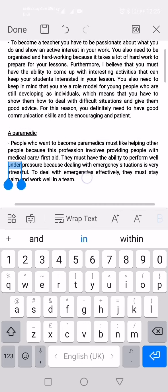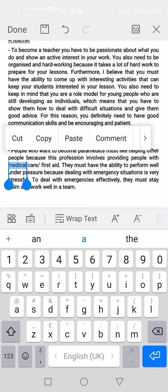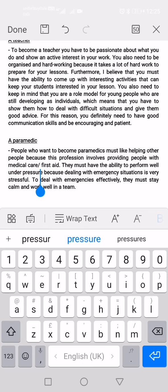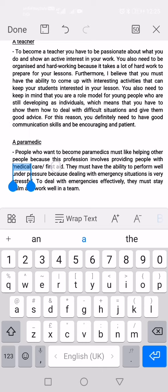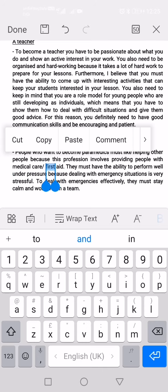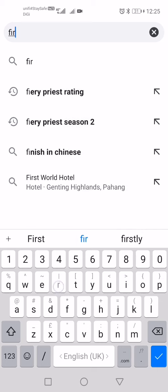Remember, I told you, it is not the doctors who are at the whatever scene or whatever accident site. It's always the paramedics, the people who are in the ambulance. So they will be the first people to provide medical care, and we say first aid. First aid is bantuan kecemasan 紧急的. What is first aid in Mandarin? Hold on. What is first aid in Mandarin?